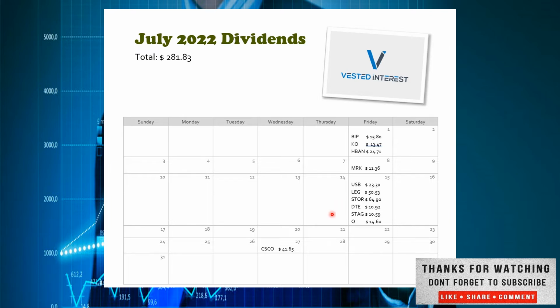Stag is another REIT, ticker STAG. They paid out $10.59. And Realty Income, ticker O, paid out $14.60. Stag and O are both monthly payers, so I really like that, even though they are not paying as high as Store at $64.90. I only get that $64.90 quarterly. Obviously, it grows over time, so it'll be a little more than $64.90 next time. But Stag and O, they pay out monthly, so that's what I like about them.